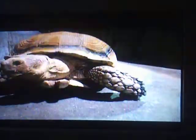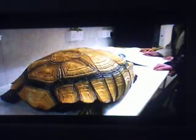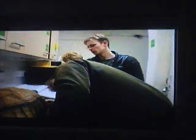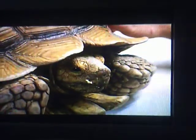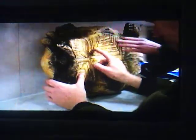In the reptile house, a new African sulcata tortoise is coming to the end of his quarantine. But Keeper Dean is concerned that all is not well. So he's been passing blood from somewhere. He's bright-eyed, isn't he? We might have to just turn him over for a minute. That's where it's coming from, isn't it? Nasty smell as well.